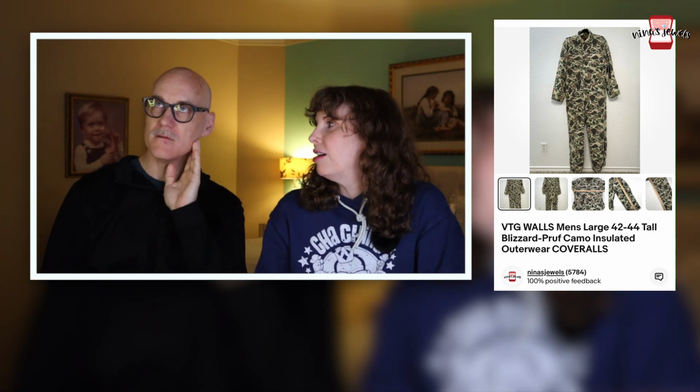Next up was a vintage Walls blizzard proof camo insulated coverall. It's thermo camo, so the sweat would probably drip down to your lower regions. Anyway, we got that at a garage sale for $2.50 and it sold for $74.98. It had some flaws, but we were very thorough with our photos.